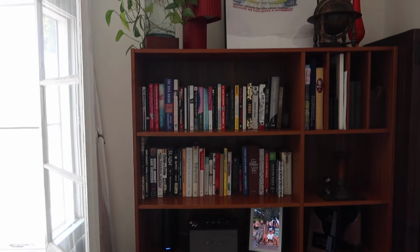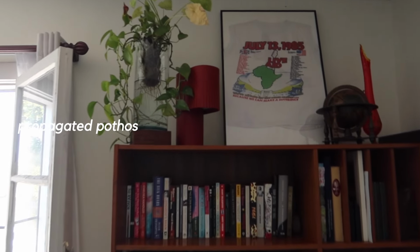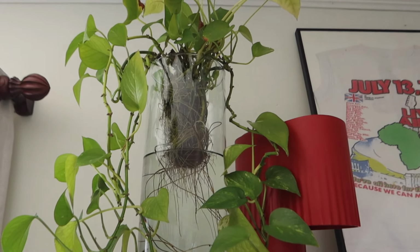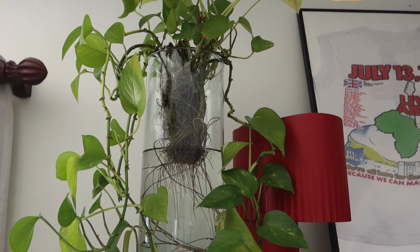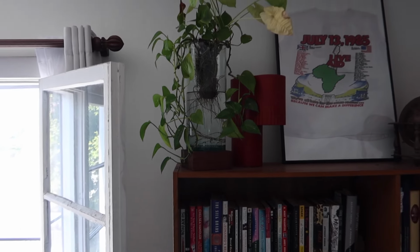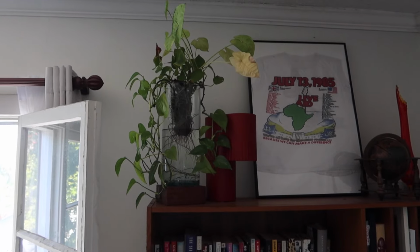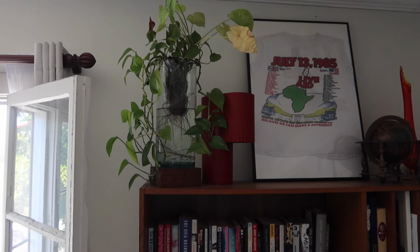Up here we have a propagated pothos that is looking kind of insane in the water. I personally don't love the look of seeing all of that. Cody does though, because he finds it very cool. We love a propagation around here. I do need to pull some of those leaves because they're getting a little brown and yellow, but nothing a little plucking won't fix.